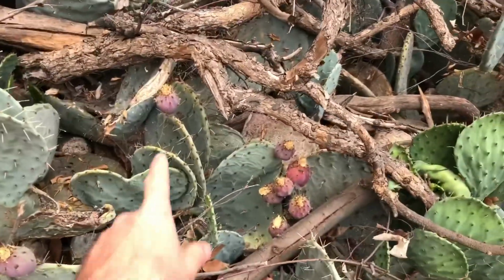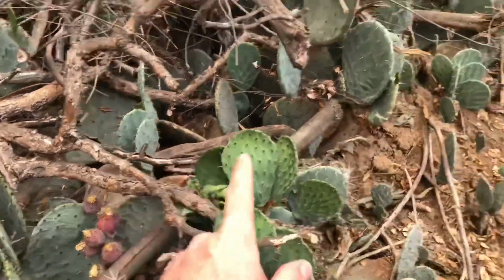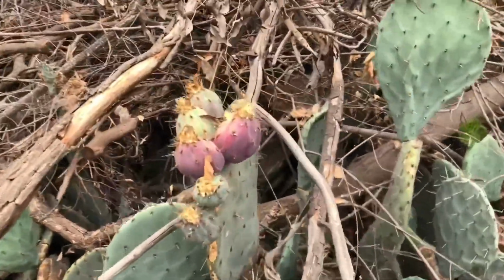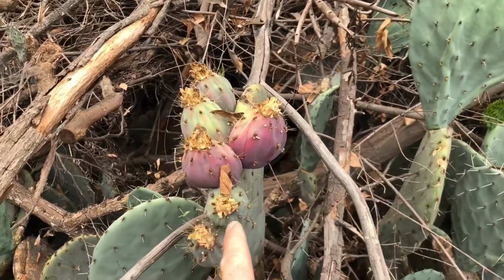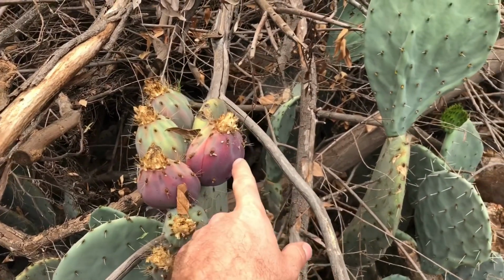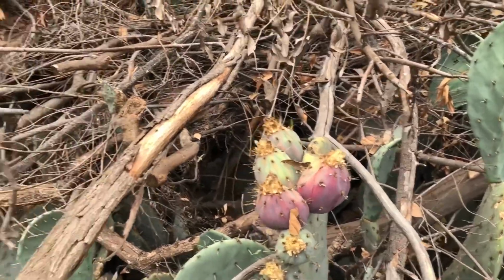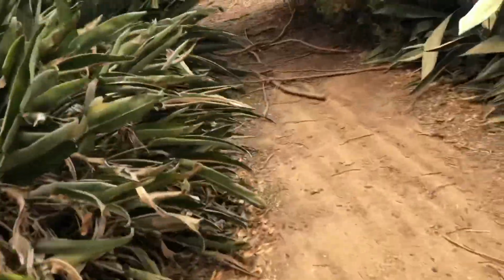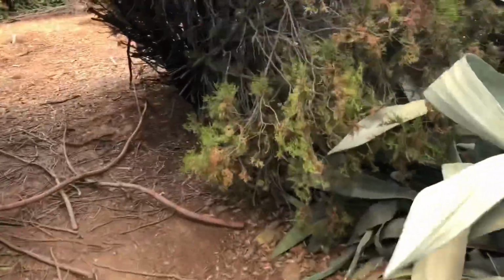Got some prickly pears coming. I'm not quite ready to pick yet, but we should have a couple pretty soon. These are kind of a pain to harvest because of all these little tiny spines. You have to burn those off with a torch, and then you can pick it and burn the bottom side.